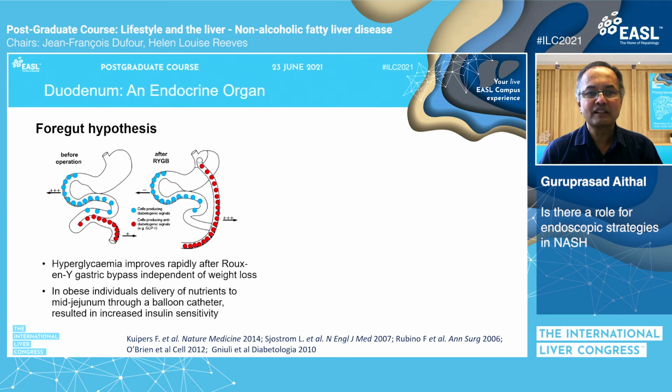But more recently, the thought has moved on to what's called the foregut hypothesis, which highlights that the avoidance of exposure of the duodenum to the food products and the cells producing diabetogenic signals is the reason why we see this early response. If you feed into the mid-jejunum using a balloon catheter, then insulin sensitivity increases.